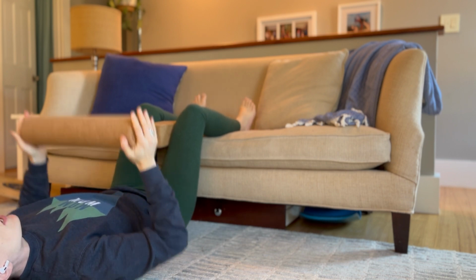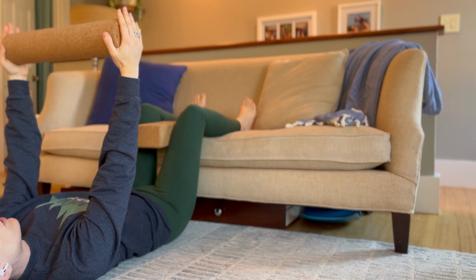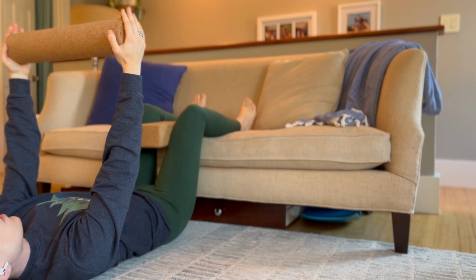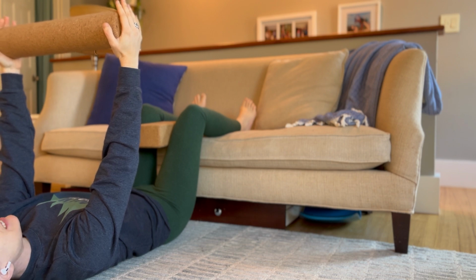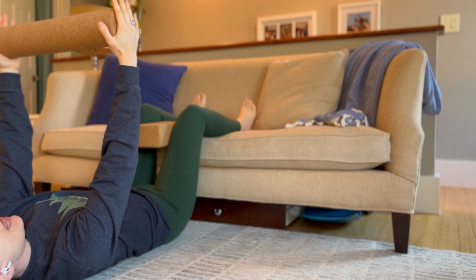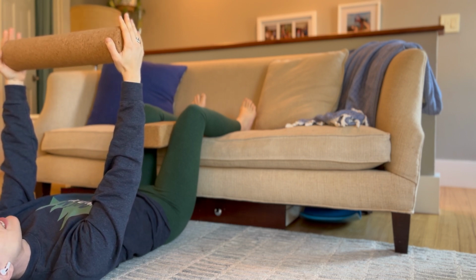To help us with our inhale, we are going to hold our arms up towards the ceiling and we're going to reach our arms towards the ceiling. And that helps us breathe into our back. So what we want to do is reach towards the ceiling, expanding or sliding our shoulder blades wide across our back. And that is when we're going to inhale. So we can soften our shoulder blades and then inhale.